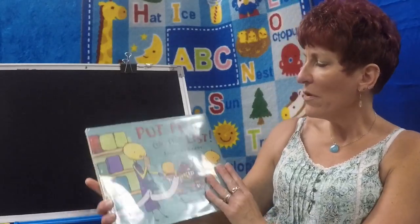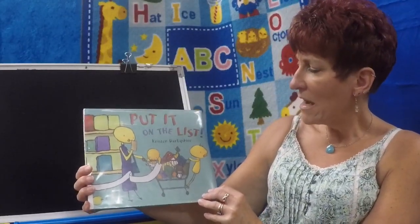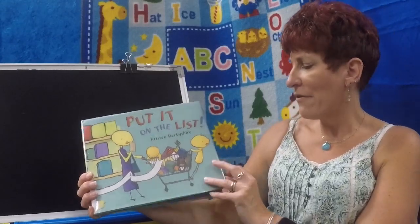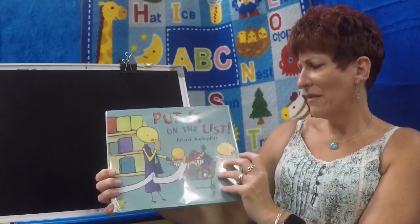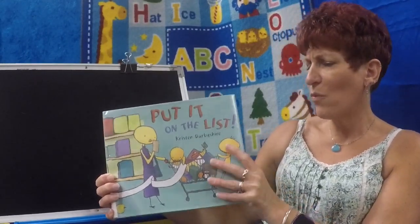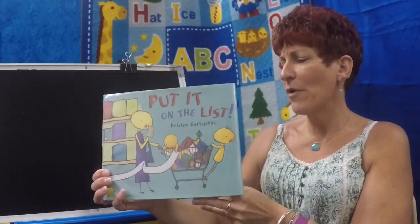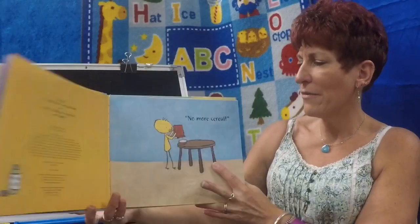So the book I have for us today is called Put It on the List, and it's by Kristen Darbyshire. What kind of little birds are these? They look kind of like chicks or birds of some sort. I'm not sure what kind they are. But ready? Here we go. Put It on the List by Kristen Darbyshire.